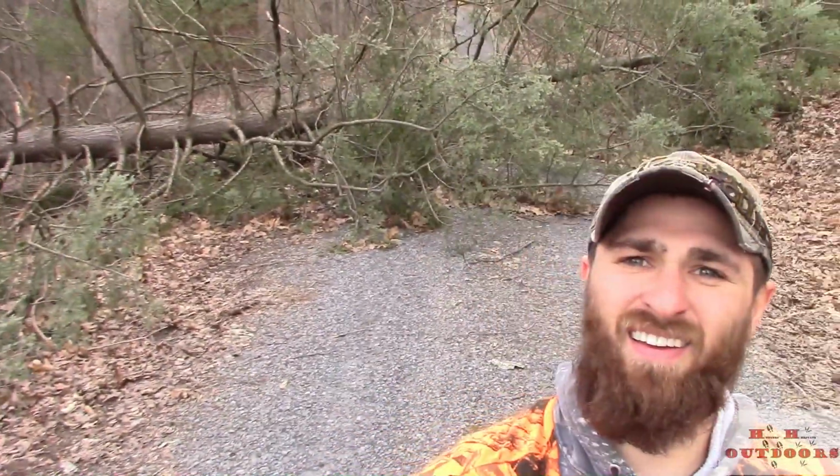So I got up here and I kind of got stopped by a tree in the road. So it's as far as I'm going, so I'm not going to make it to where I actually wanted to go. But there are some other places I want to scout, so I'm going to walk around here for a little bit and then head on down to the next spot.